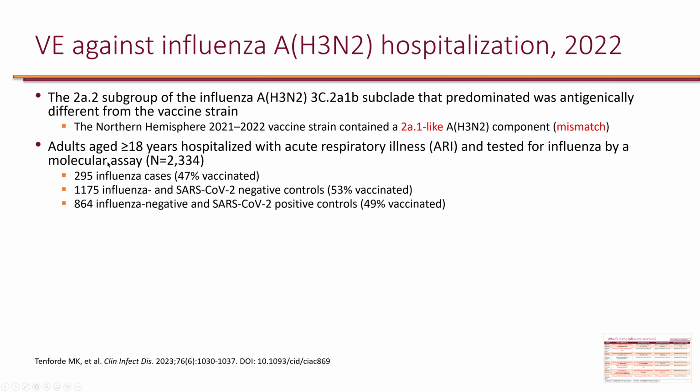They looked at adult patients aged 18 years or older who were hospitalized due to acute respiratory illnesses, and that included 2,334 patients who were hospitalized. Of these, 295 actually had influenza, and 47% of these patients were vaccinated. Now, they used two control groups. One control group had neither influenza nor SARS-CoV-2, and another control group did not have influenza, but had SARS-CoV-2 infection, and that's the reason they were hospitalized. And almost half of these patients were vaccinated against influenza.